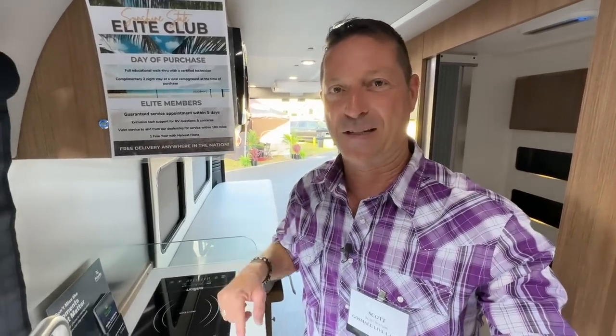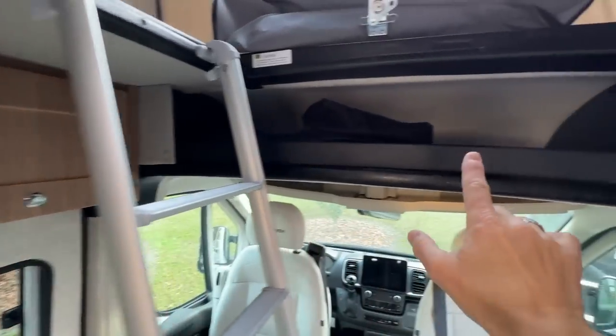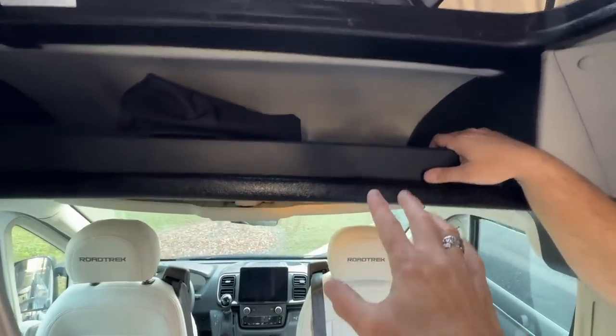Let's talk about the galley next. Wait till you see the bathroom. You're going to be amazed. And before we do the galley, just some extra storage here. Above the cab, there's a little bit here.